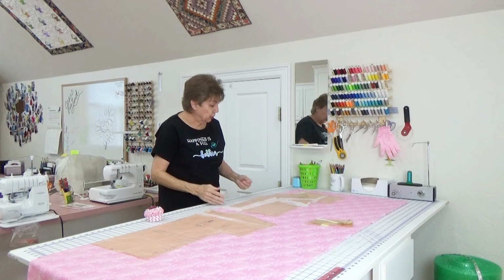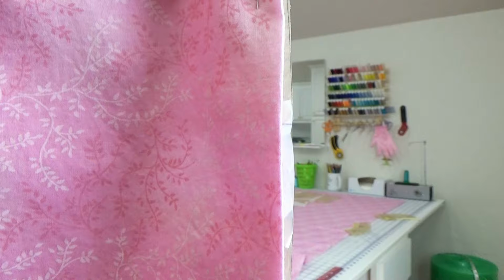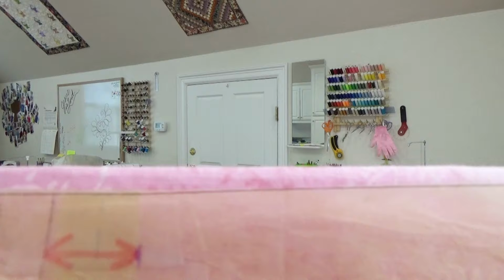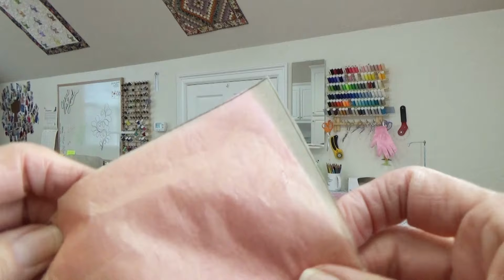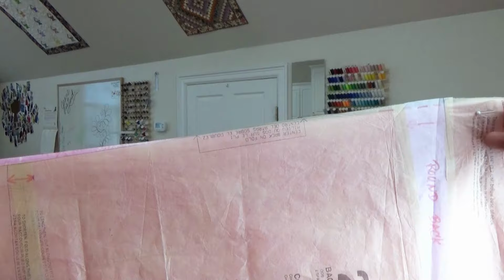Let me get a rotary cutter and let's cut this out. See how the pattern sticks out there? It hangs over the folded edge because that's where the round back is. And then down here, where the sway back is, the fabric sticks out from there. The bottom point is exactly at the fold, and the top point is exactly at the fold. The in-between we just smooth out, and we don't care about all that in-between stuff. I hope that makes sense.